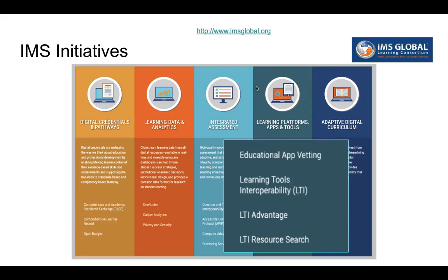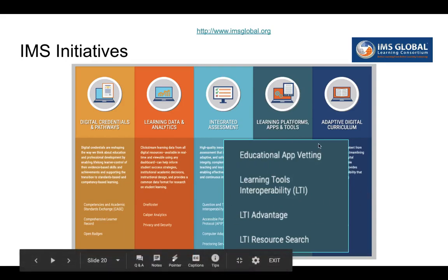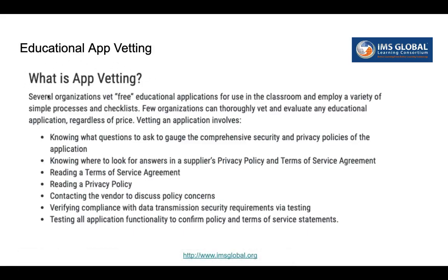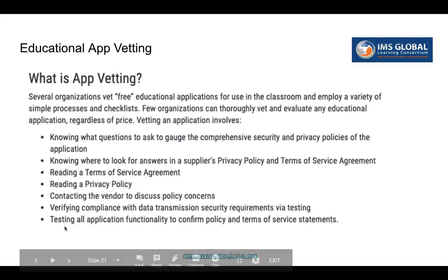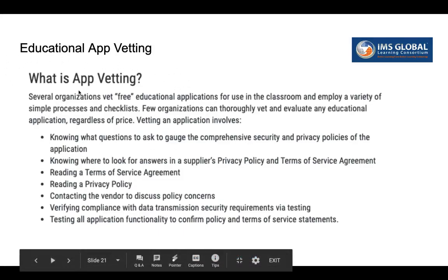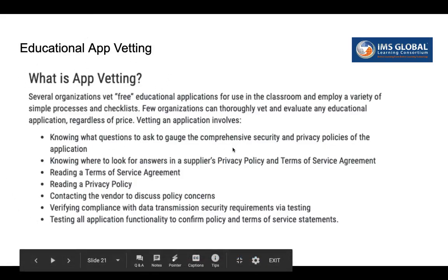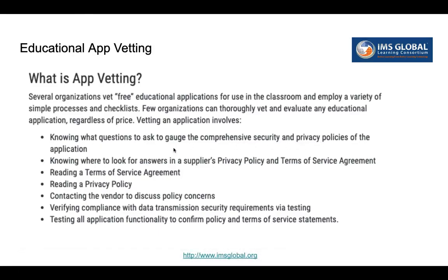So the fourth, we have learning platforms, apps, and tools. Lots of cool things here. I'm going to focus on educational app vetting. So, with so many applications out there, if you've ever looked around at some educational applications that are available in the Play Store maybe or the App Store, I come across many all the time where you read the title and you think, oh, that must be great. But then when you actually download it and play it, it falls short of your expectations. So the idea is that apps are vetted, meaning that we know if they're going to work in different platforms.